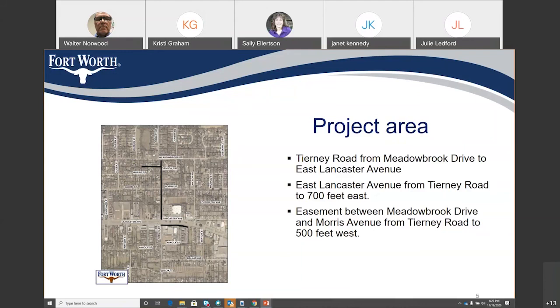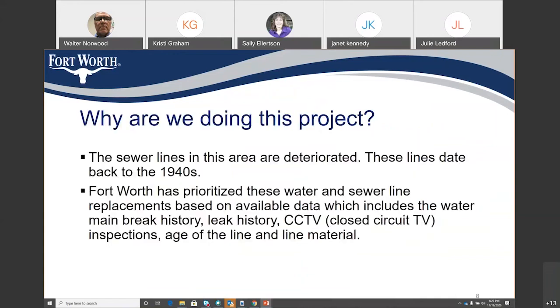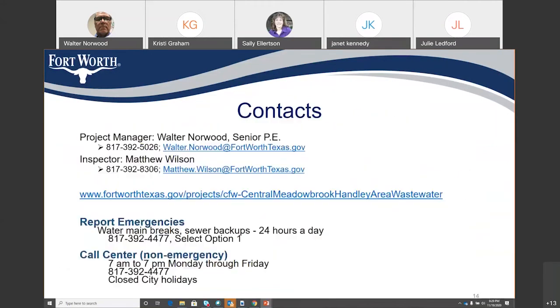Okay, Walter, can you go back to the slide that has your contact information on it? For anyone who has questions after this meeting, you can call either Walter, who's your project manager, or Matthew Wilson, your inspector. He'll be the one out in the field with the construction crews. Again, if you ever have an emergency, a water main break, you think your sewer's backing up, that is a 24-hour number, 817-392-4477, select option one. You can always email us.